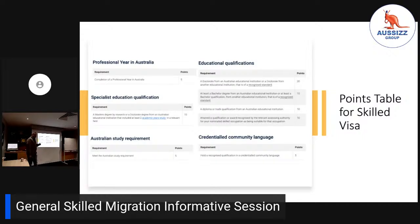Sure. There are 3 categories which are pointing out to education qualifications. They are separate from each other. Education qualification here is no point. Previous also requires no point. Yeah, they're separate. Yeah, you can get all these points.